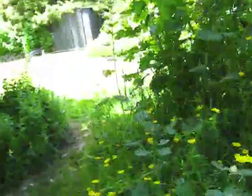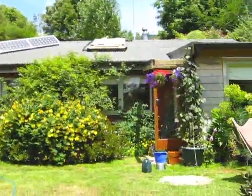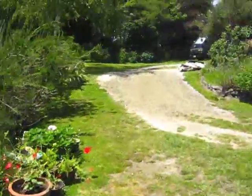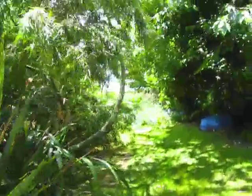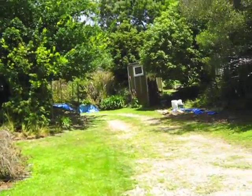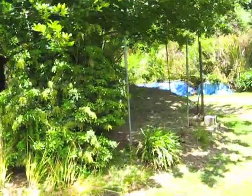So there's apple trees, plum trees, apricot trees. So all the trees have grown up and you can't see as far, but it's made it very nice and lots of shade, of course. Lots more shade than there was. So there we are. It's really lovely. Certainly enjoyed my stay here. And later on I'll get some pictures of the chickens and maybe hopefully of the pigs.